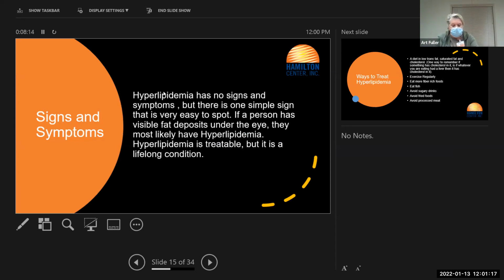Signs and symptoms. Hyperlipidemia has no signs or symptoms, but there is one simple sign that's very easy to spot. If a person has visible fat deposits underneath the eye, they most likely have hyperlipidemia. Hyperlipidemia is treatable, but it is a lifelong condition.